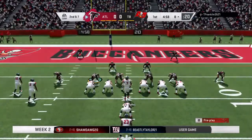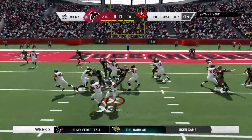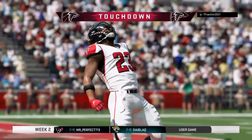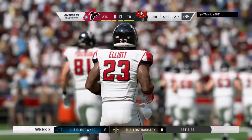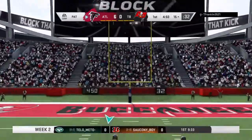Three yards on that last carry. Here's 2nd and 7. They stay on the ground, but this time it's Elliott. And he'll take it into the end zone. Touchdown, Atlanta. Ezekiel Elliott, his 2nd touchdown on the season, as his guys are able to strike first here in this opening quarter. Good start to the season for him.